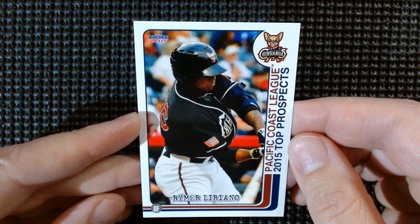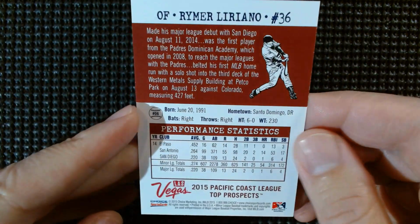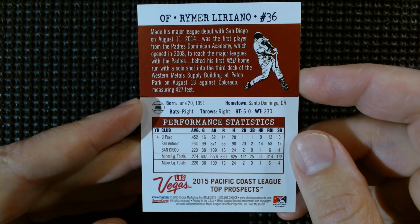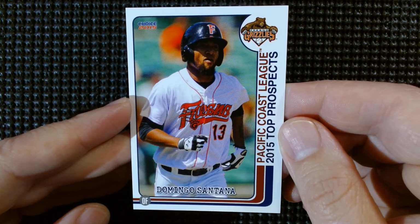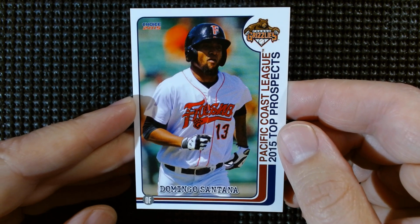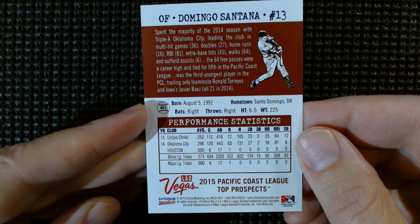Reymer Liriano, El Paso, Chihuahuas. So they already had a team by 2015. I thought it was a little later than that. But the Chihuahuas down there in El Paso, probably our biggest rival, because Albuquerque and El Paso always become huge rivals whenever they have teams in the same league. Like our old hockey teams used to hate each other, as do our basketball teams. UTEP and UNM and New Mexico State, they all hate each other, like a three-way hate fest. The Rio Grande rivalry. Domingo Santana, Santo Domingo, Dominican Republic.